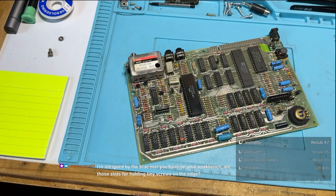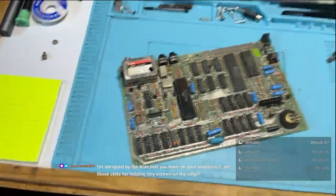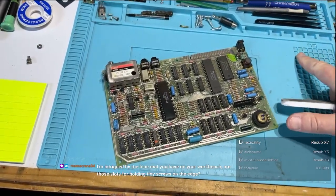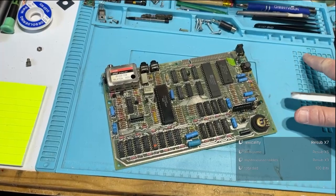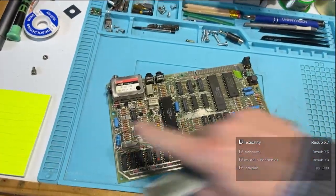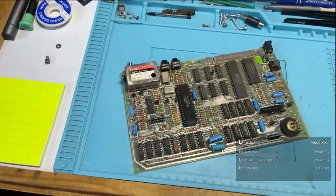All of these down here are four little screws, and there's another set of them here as well. The idea is if you're taking something apart with lots of different size screws, you put the screws in this order, and then when you're putting it back together again, you reverse it so you don't put the wrong screw in the wrong gap.